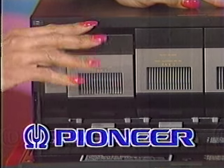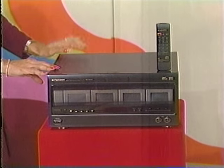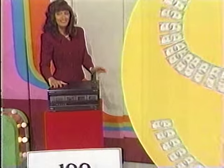Pioneer's 100-disc CD file player. Store your entire CD collection in one easy-to-manage file and play system. Music management made easy from Pioneer, the art of entertainment.